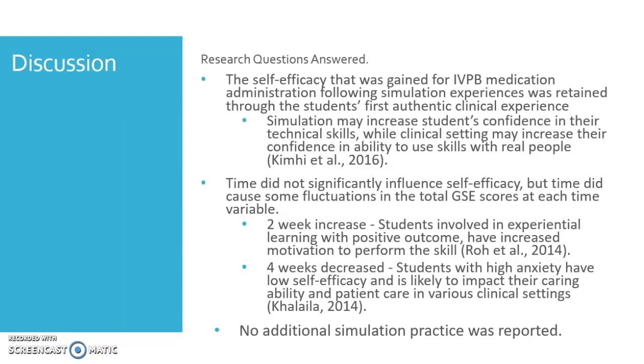My second research question was around time, and I found that time did not significantly influence student self-efficacy, but time did cause some fluctuations in the total GSE scores at the end of the time variable. So 2 weeks post-simulation, the GSE scores actually did increase. And then 4 weeks post-simulation, there was a decrease. Unfortunately, I was not able to answer my third research question, which was about additional simulation practice, because no students reported any additional simulation practice.